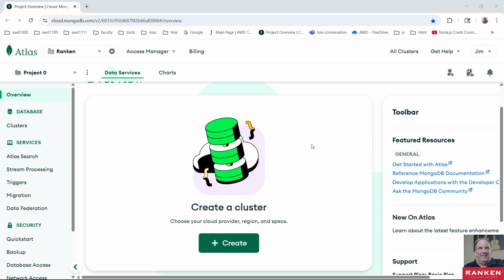Okay, after you've registered, you should end up at the dashboard of Atlas. If not, open up Atlas, which is cloud.mongodb.com, right? You probably should save this, kind of like here. I went ahead and just dragged mine to my bookmark. However you want to do it. But it's probably a good idea to either get a shortcut for Atlas or bookmark it so that you can get to it quickly, especially until we get done with this course, right?